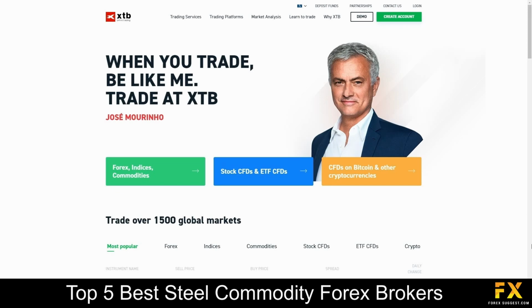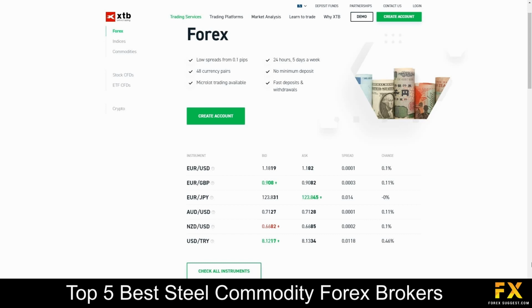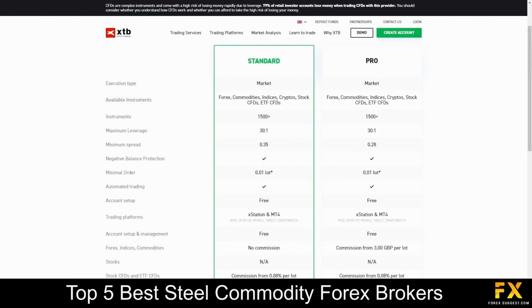XTB specializes in trading through Forex, indices, commodities, stock CFDs, ETFs, and cryptocurrencies. Their accounts feature standard, pro, and Islamic accounts, with up to 1,500 tradable instruments, lower spreads, automated trading, free account setups, and more.